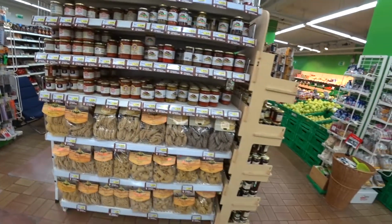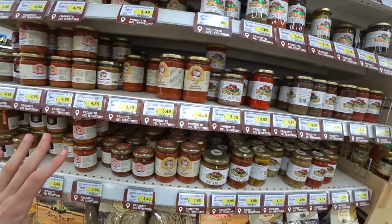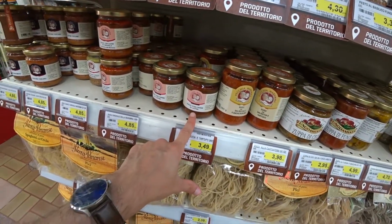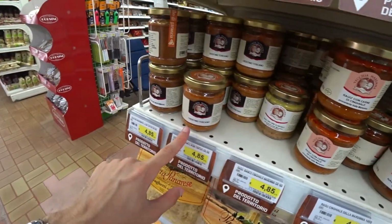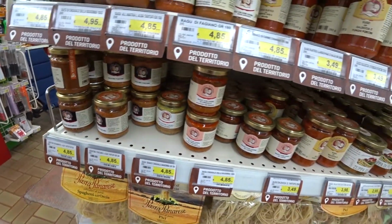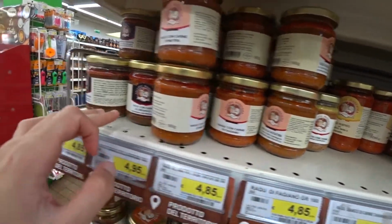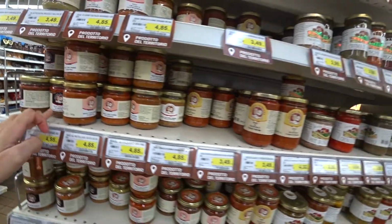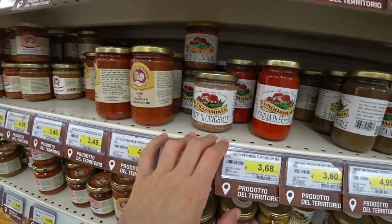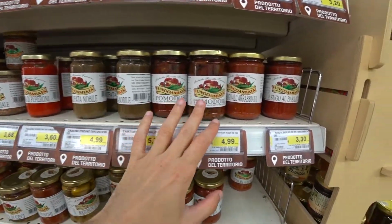And also I wanted to show you this shelf, which is pretty amazing because, again, so many different sauces. So many sauces. Here you have bunny sauce, essentially. Here you have sauce of liver. It's a classic Tuscan dish. And you have ragu, which is a bolognese sauce with wild boar. And here you have porcini sauce, and you have pate, wild boar, and you have truffle sauce, and you have tomato sauce.